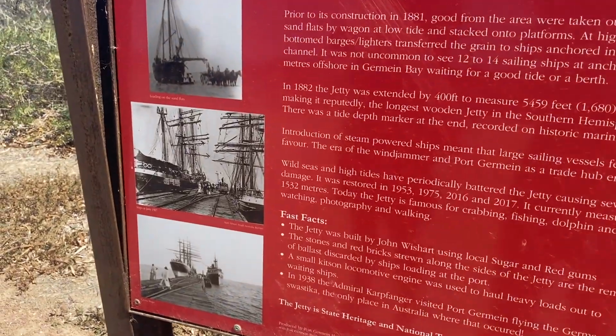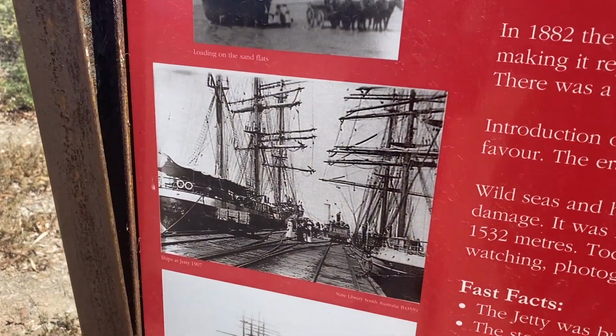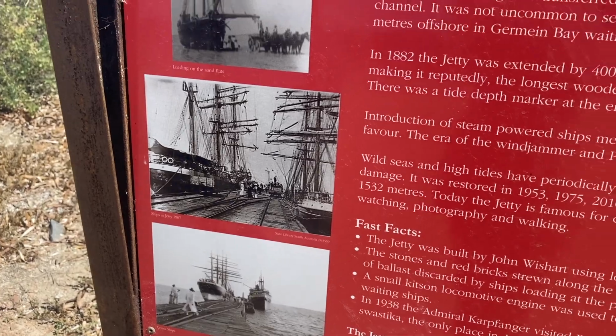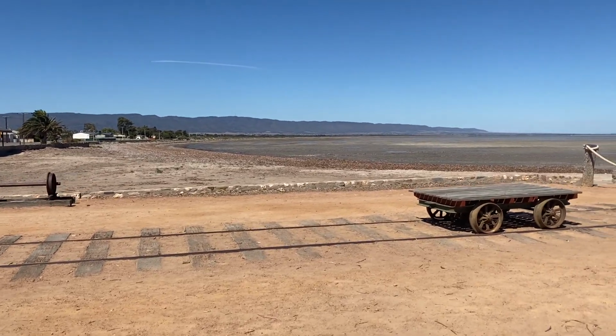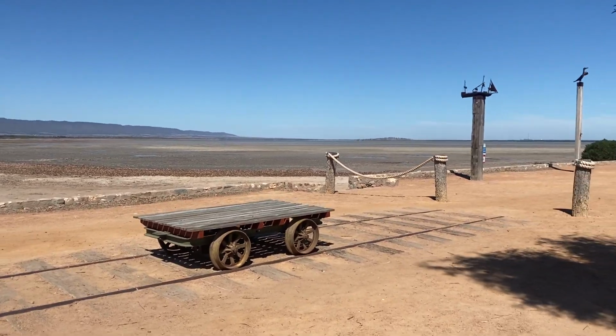So we've just stopped in at Port Germain and it is home to Australia's longest wooden jetty. It's 1.5 k's long, and the reason why it's so long is because back in the day ships couldn't come to the shore because it's really tidal here and it's just way too shallow. So they would have to stop like 800 meters, 1 kilometer away from the shore. And so they built this long jetty so that they could use horse and cart to go and collect the goods and come back to the town.